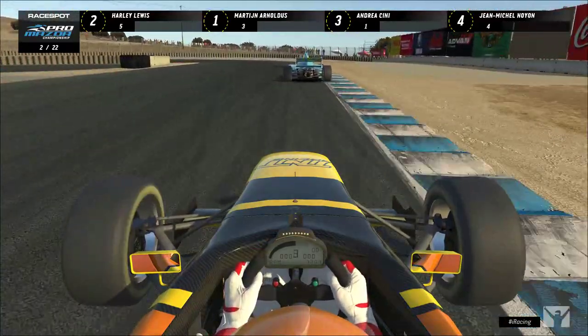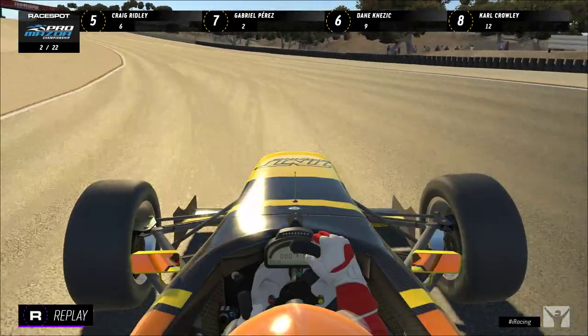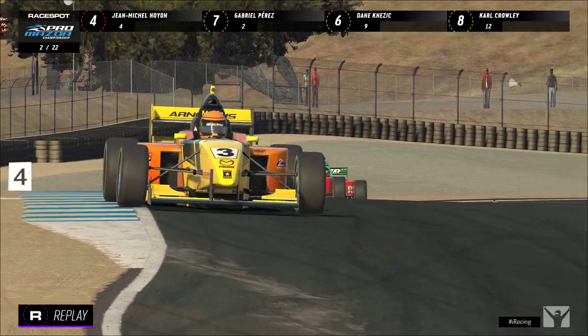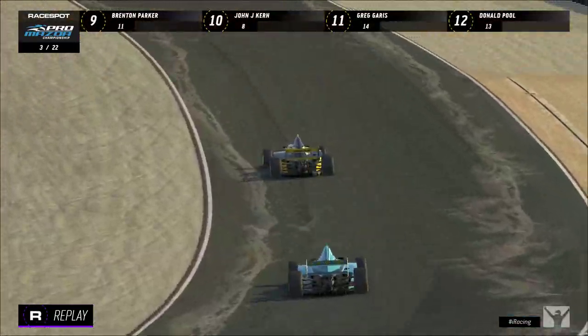We'll get a replay up here on your screen. Identify exactly what happened. Rewind these cameras back 40 seconds. We'll see what has happened to Martin here. He still got the lead here. Was it going into this fast left-hander? This corner is so difficult, and I think that's what it was. Yeah, turn six. He just didn't get it right.